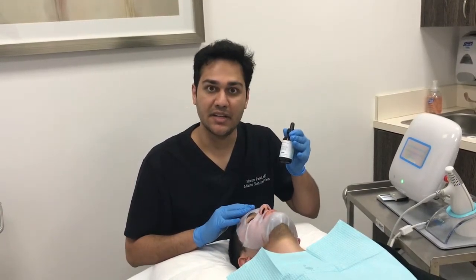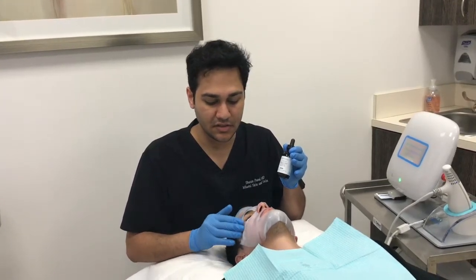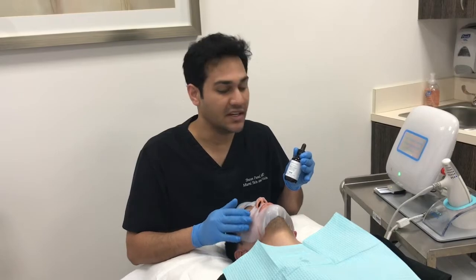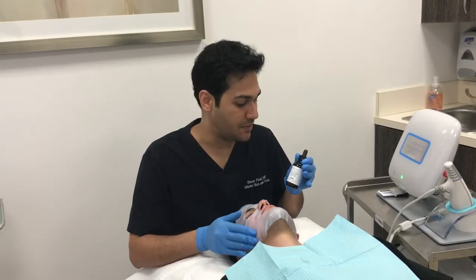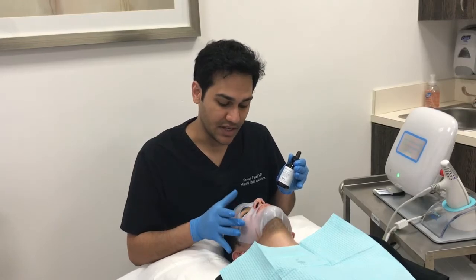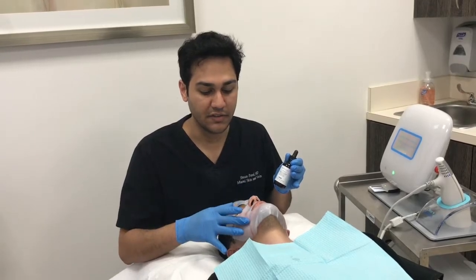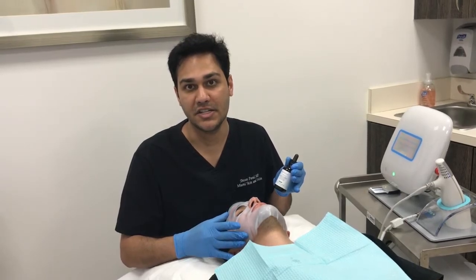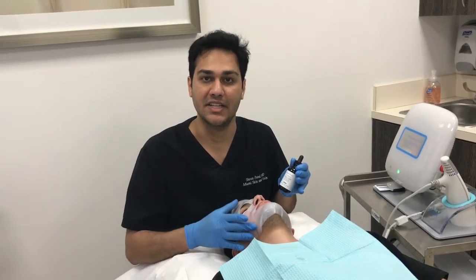After the laser, I applied CE Ferulic, which is an antioxidant blend from SkinCeuticals, which has been shown to reduce healing time and also has many other benefits, anti-aging and skin prevention benefits as well. It is a great skin brightener as well. I've also applied a biocellulose mask, underneath which I applied the Phyto Corrective Mask from SkinCeuticals. The goal of the mask, the CE, and the Phyto Corrective Mask is to calm the skin after the procedure so that he leaves with very hydrated, bright, and calm skin.